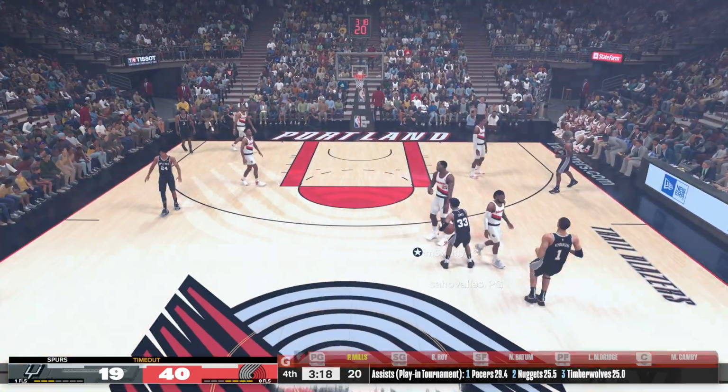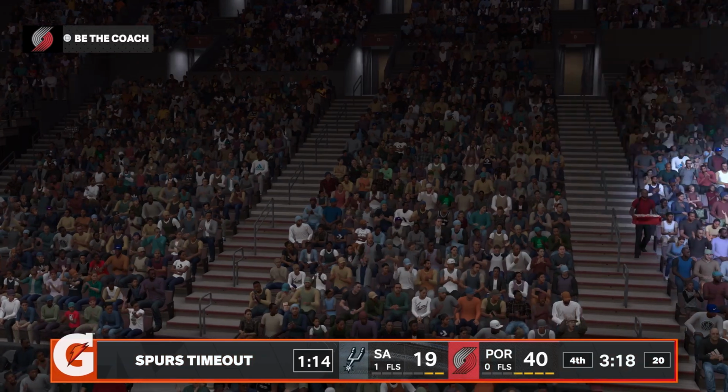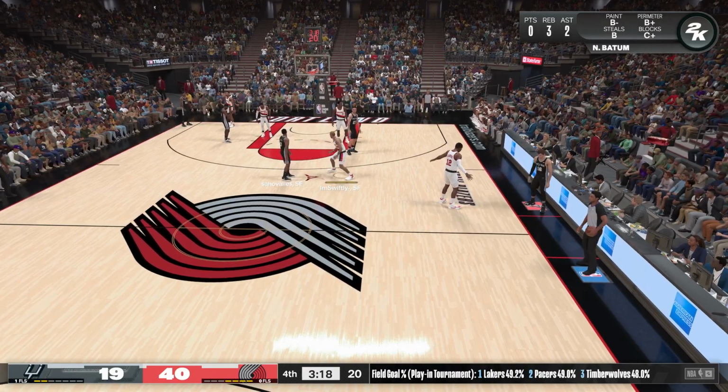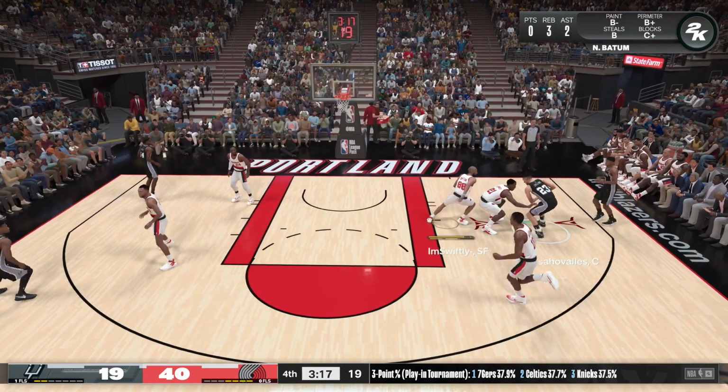Time called here. The Spurs decide to talk it over. The wheels have come off a little bit leading up to this timeout. He has taken some low percentage shots and is just killing the flow of their offense. More motion, more ball movement. That should lead to better looks for him and for the entire team.